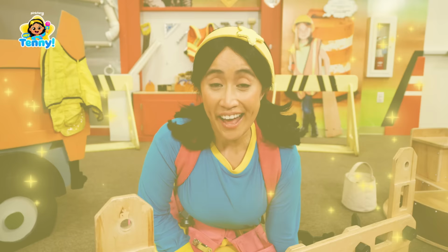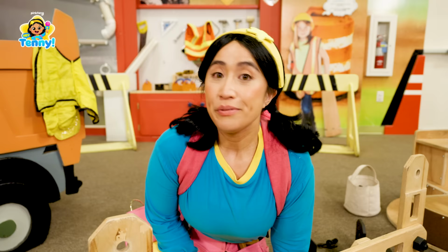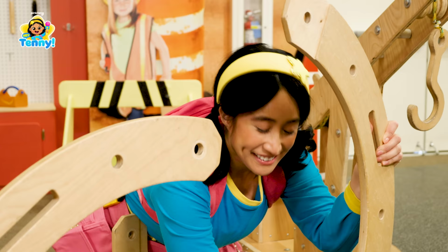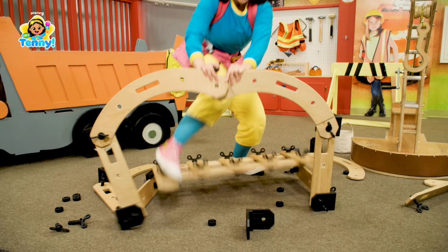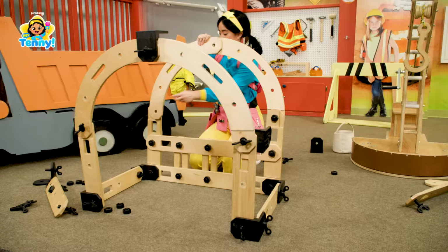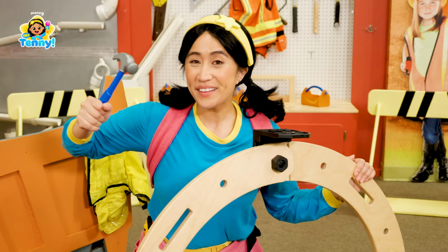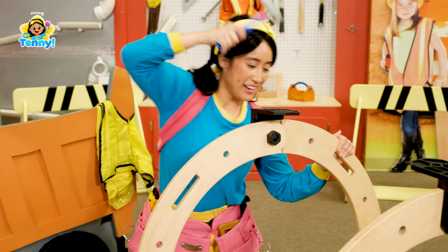Wowza! That was super! Tenny, is my home ready? Not yet. One more fetch. Let's build a puppy home. Now let's do this side. Let's try that again. Let's hammer stuff down. Hammer, hammer, hammer. All right.